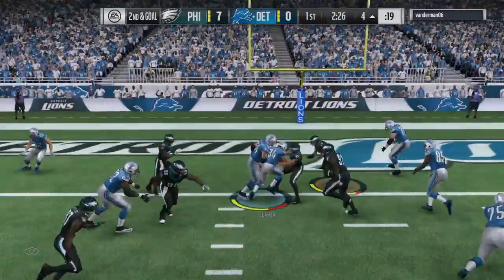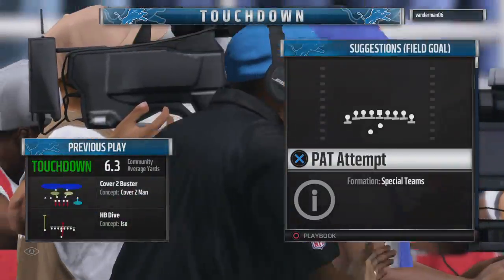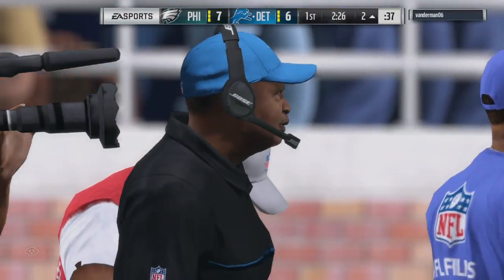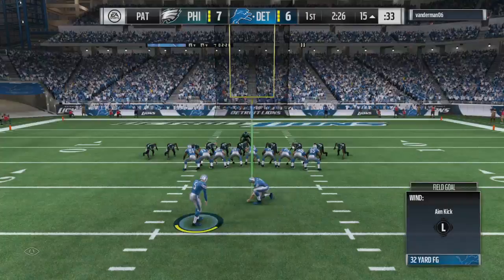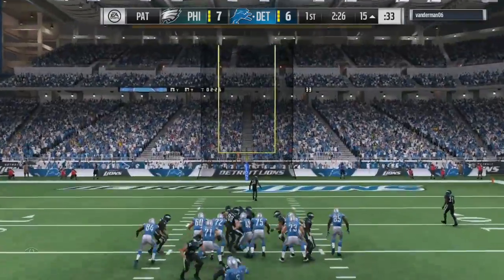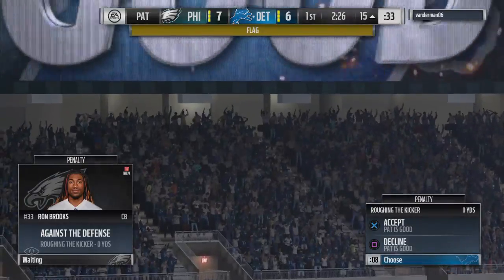On the carry, this is Zanner, and he's going to take it in for a Lion touchdown. Zach Zanner taking it in from 4 yards out. And the Lions are an extra point away from tying this thing up. And this one through the uprights and good.